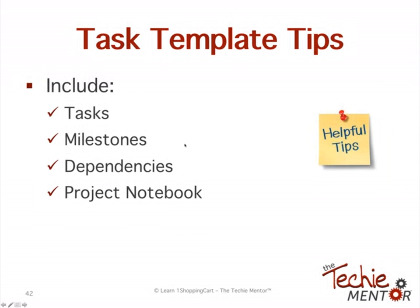So again, you can include your task, any milestones, any dependencies, also something called a project notebook. And in Teamwork, it's just a notebook, and it's basically just a file. I would have them put all their login details in there, or anything that's protected information, maybe credit card information, that kind of stuff you don't want to be emailing back and forth. So we would put it in the notebook, which is secure and password protected. And that way they could easily update it, I could easily access it, or anybody on my team could easily access it whenever it was needed.